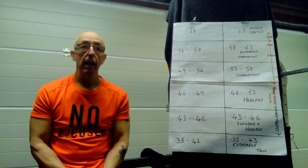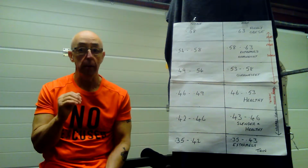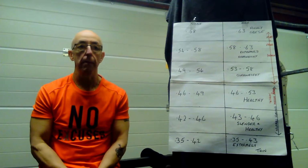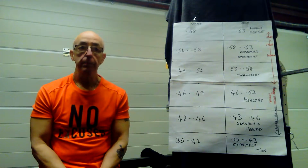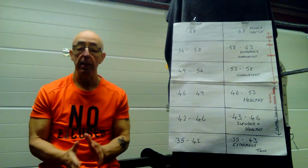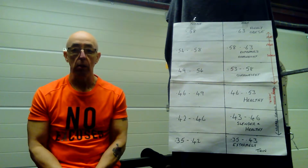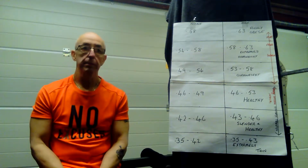Now, it is reversible, and this is type 2 diabetes I'm talking about that it leads to. Type 1's a totally different ball game. So it is reversible, but you must address the cause. And for me, I've said this time and time again, giving you a tablet doesn't address the cause, it masks the symptoms. So what causes insulin resistance?